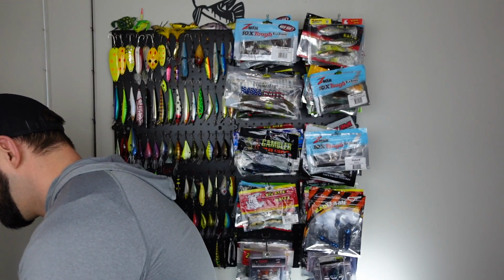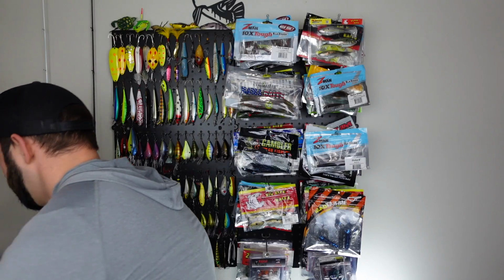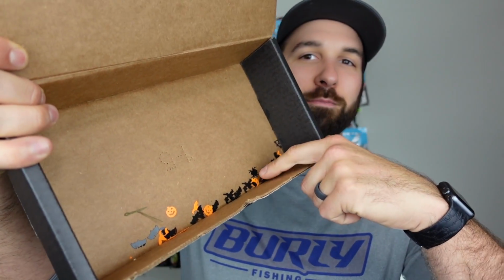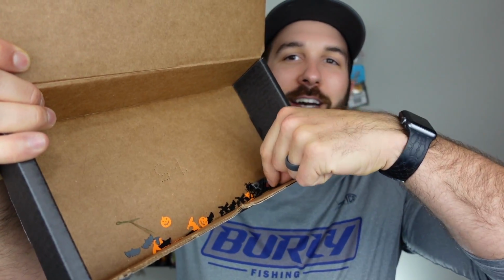All right, so this box is a little bit different because they do gear, right? They did send me a box for free. So I got the Halloween themed, check this out. I'm still picking these things up from my floor, by the way. Tackle Monkey, maybe don't make such a mess next time. But we got in this box, it had all this confetti, like these little spider webs and cats and silly stuff. Bats in there, pumpkins.